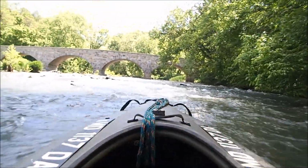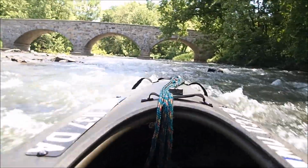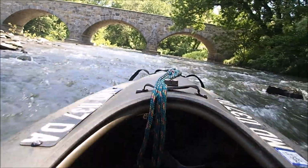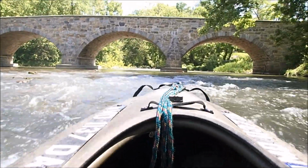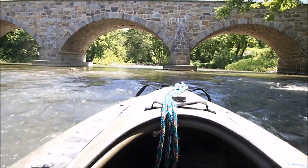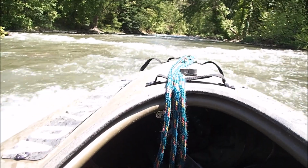That's a really old bridge. So far so good. That's actually the roughest water I've been in yet. We got some pretty rough stuff coming up too though. I don't know if we'll give it a shot. Let's go.